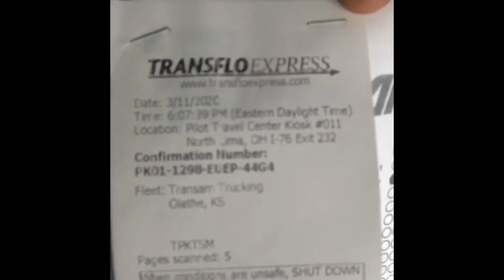So for you guys that use the TransFlo, it's basically how you communicate with your company and send them your paperwork. I don't use the app. Me personally, I like to go inside of the truck stop and use the fax machine. And I always keep my TransFlo receipt and staple it to the trip sheet.